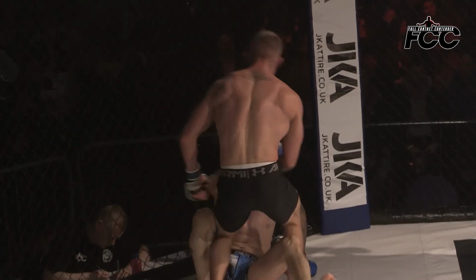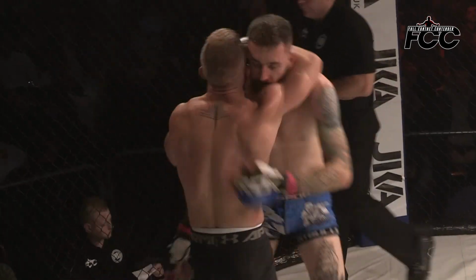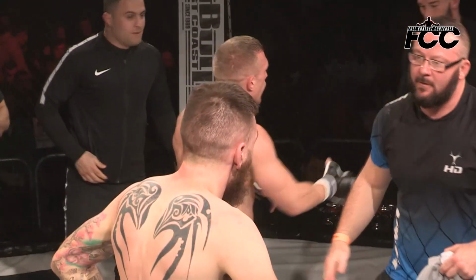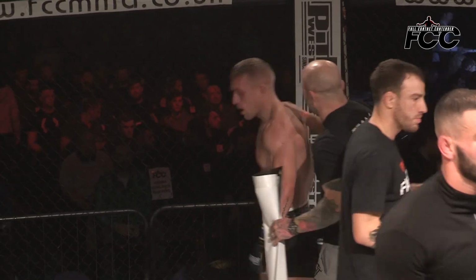Look, the guy's very tall, very long-limbed. You don't want to go and make a mistake on the feet against that kind of guy. He's obviously got skills on the ground as well. You don't want to dive into a triangle. Yeah. For me, that was a really measured performance from Lewis James. And it's the kind of performance that's going to take him far as the opponents get a little bit more difficult, absolutely, a little bit more seasoned.